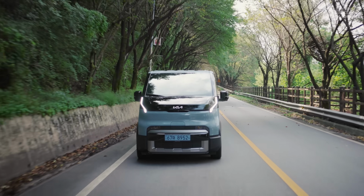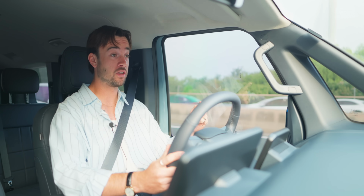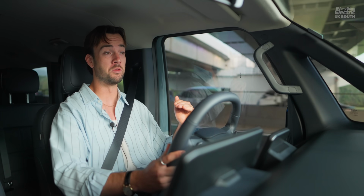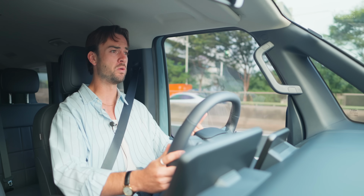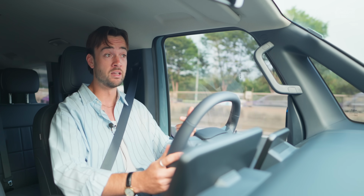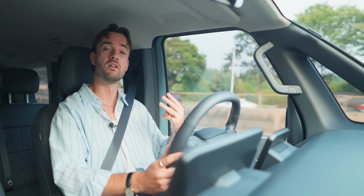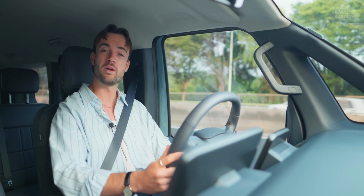And by the way, this car is just the beginning of something, because this isn't just a new car, it's a new platform too. A new platform that will spawn a PV7 in 2027, a PV9 in 2029. And between those 3 models, Kia reckons they're going to sell 250,000 of these electric vans before 2030.